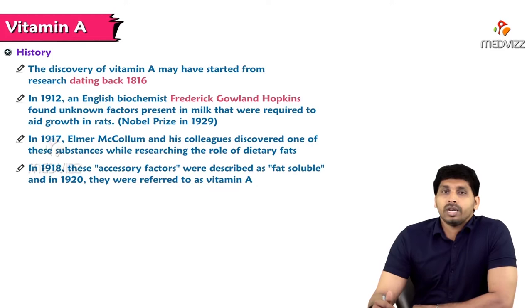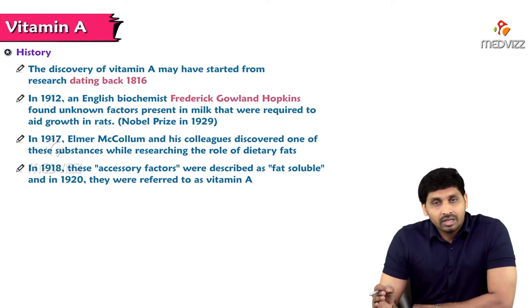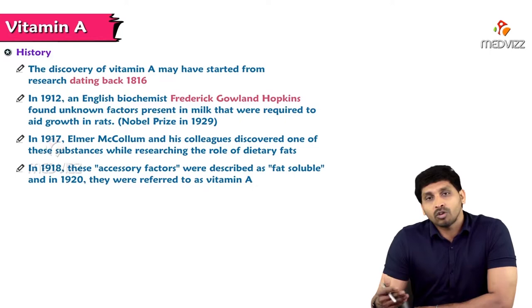If you take any vitamin to discuss, you should discuss it under the following headings: history of that particular vitamin, and chemistry, what it is made up of; and sources, what are all the food substances in which that particular vitamin is available, whether vegetarian or non-vegetarian source; and required daily allowance or recommended daily allowance, how much of a particular vitamin you are supposed to include in your diet.